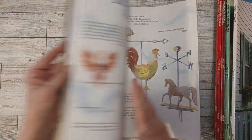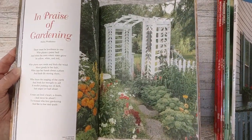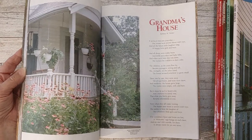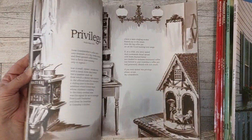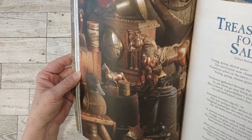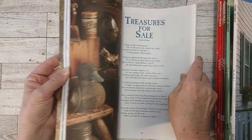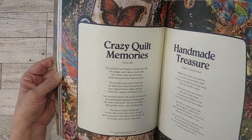So did I get a jackpot of Ideals magazines or what? Yeah, I never found that many before at one time. I have found a lot of them before and have sold a lot of them in my shop. But yeah, when I saw these, I was like, yeah, I have to get those.